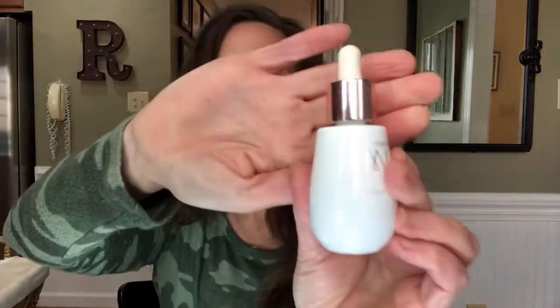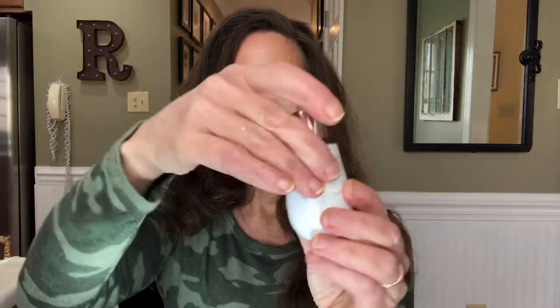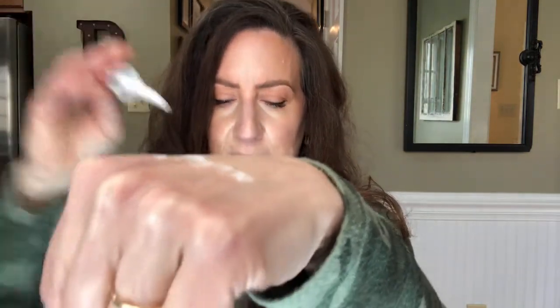All right, all-time favorite product ever, Josie Maran's Pure Argan Milk. This product is a serum-like product. It is amazing. It is completely empty, but I want to show you the consistency. So it has an occlusive quality to it, but it also has a kind of an oil serum quality to it. It is magical. I mean, y'all, magical.